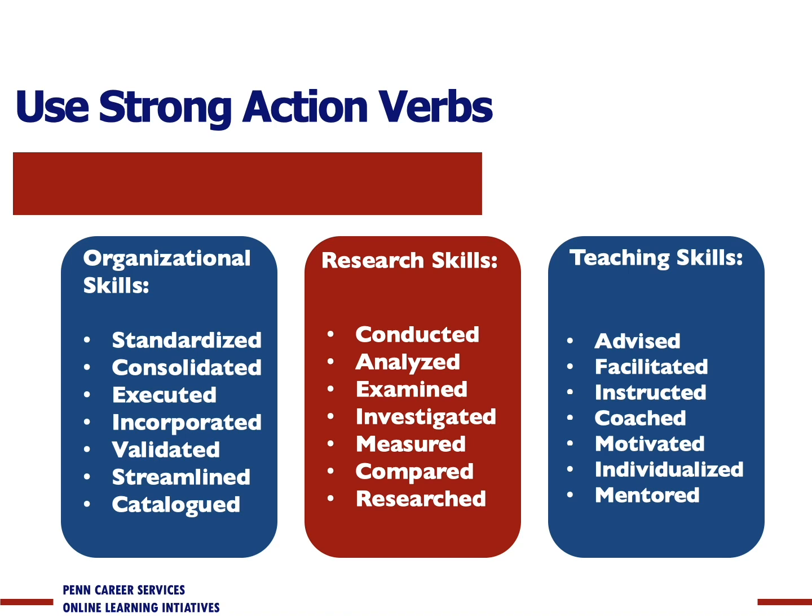This slide shows many action verbs that help convey organizational, research, and teaching skills. Verbs like streamlined, executed, investigated, motivated, and facilitated are very strong action verbs. Without reading the rest of the bullet point, the recruiter can deduce you possess those skills.